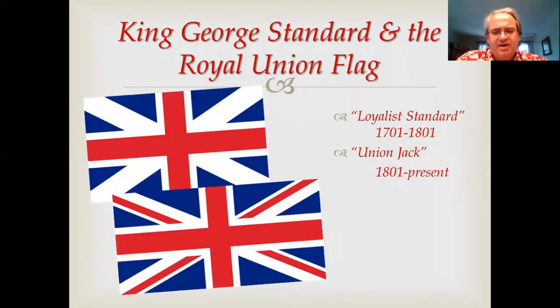The flags that we probably recognize, particularly the bottom one, are the Union Jack, or the Royal Union flag, and its predecessor, the King George Standard, or what we know as the Loyalist flag, or the Loyalist Standard. The Loyalist Standard between 1701 and 1801 reflected British connections here in North America. Loyalists, following the American Revolution in the 1790s, brought that flag north with them to what would become Upper Canada, or Ontario. Ontario's motto, incidentally, "Loyal she began, loyal she remains," reflects this time period of a new homeland for United Empire Loyalist refugees following the American Revolution.